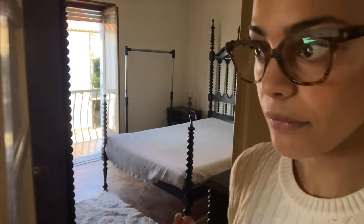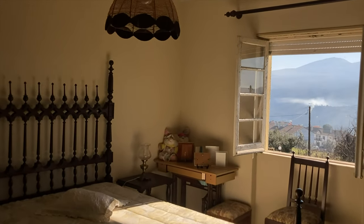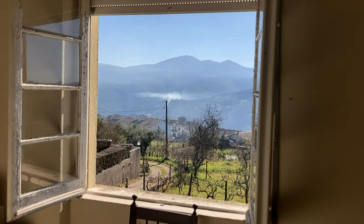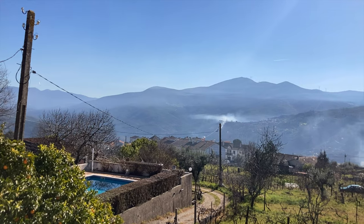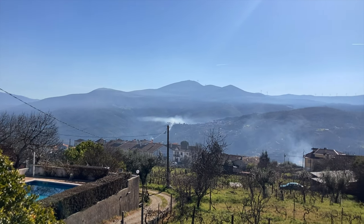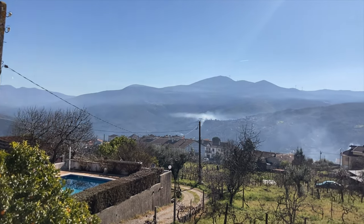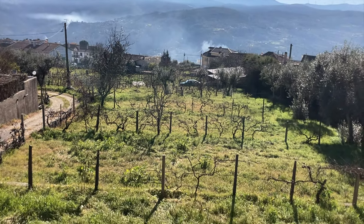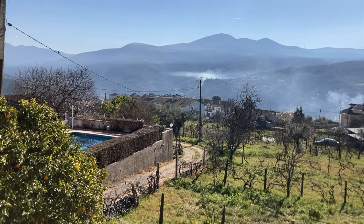So on the left-hand side of me, we have a bathroom. We have a bedroom with a balcony. We have another bedroom. Okay. It's a bit smoky today, so you can't see the mountains too clearly because they're lighting some fires, but let me tell you, this is an amazing thing to wake up to. And then if you look over here, this in front of you is also part of the property, so you have plenty of land to do your own thing. Maybe if you're nice, the neighbors will let you use the pool.